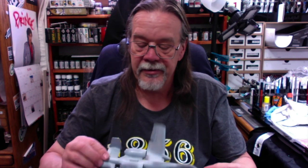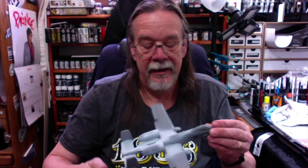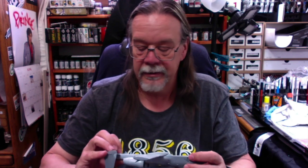I never built the 72nd A-10. I just built 48ths. And you know, the seam line here took care of really nice. There's one here that I'm going to have to work on where the wings join the fuselage. But other than that, it's gone together really well. I'm impressed.